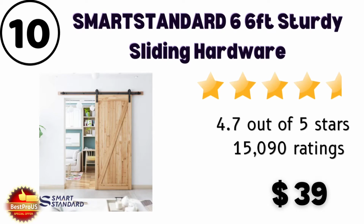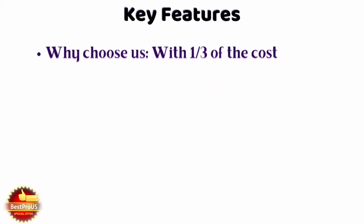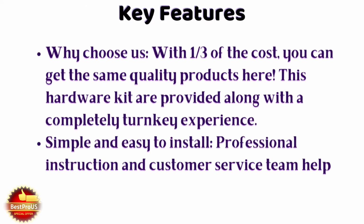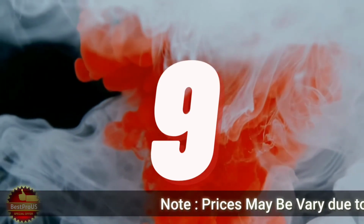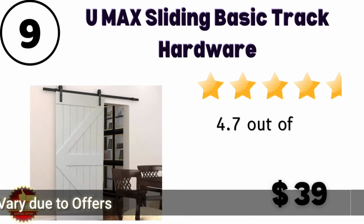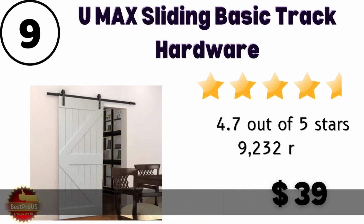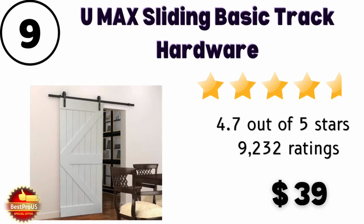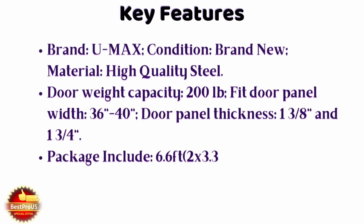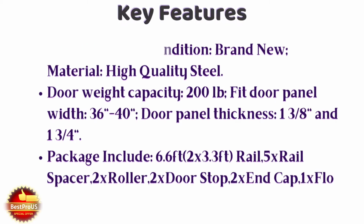Best product list. So guys, at number 10 is SMARTSTANDARD 6.6 feet sturdy sliding hardware door, which price is $39, 4.7 out of 5 star rating from 15,000 customer reviews. And at number 9 is UMAX sliding basic track hardware sliding door, which price is also $39, 4.7 out of 5 star rating from 9,232 customer rates. And these are features you can watch.